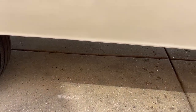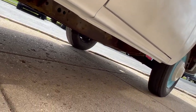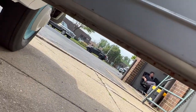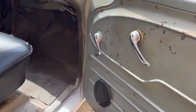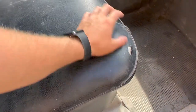Has this milk truck look to it. I'd love to see a cow on the side. There's a little mark right there. Again, mint all the way down. Let me lower this for you. Super, super impressive. Look at that door corner. That door corner is nice. Nice there as well. And all the way up. A couple little rips on this seat here.